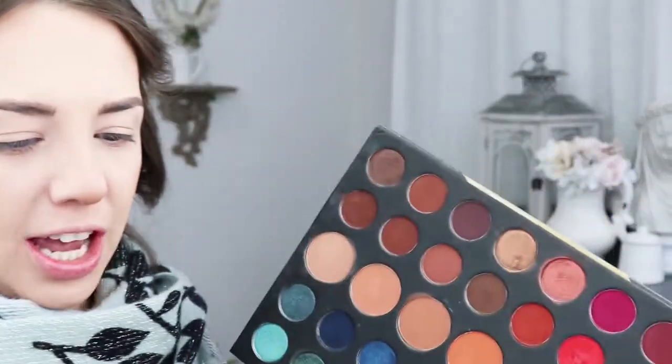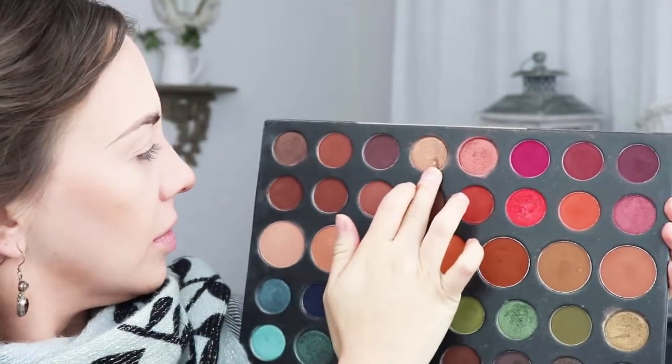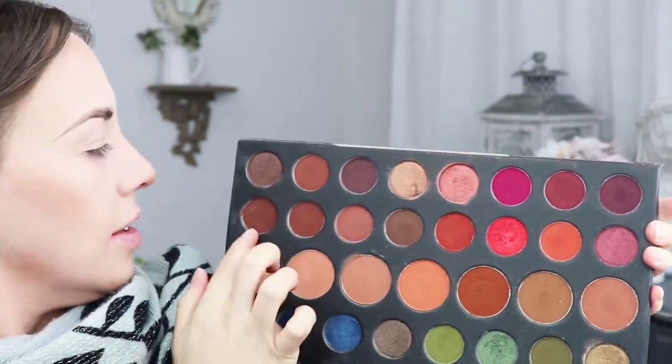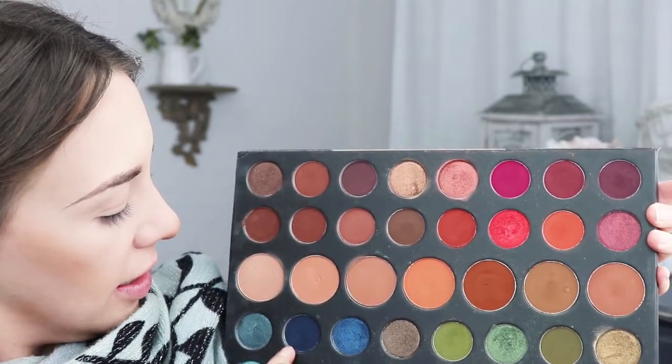So, quick recap on the colors. I am using this color. I am using, what was that one? Oh yes, this color. I am using this color, and this color. So those are the 5 colors I am using in this palette. And let's go. Let's do this.